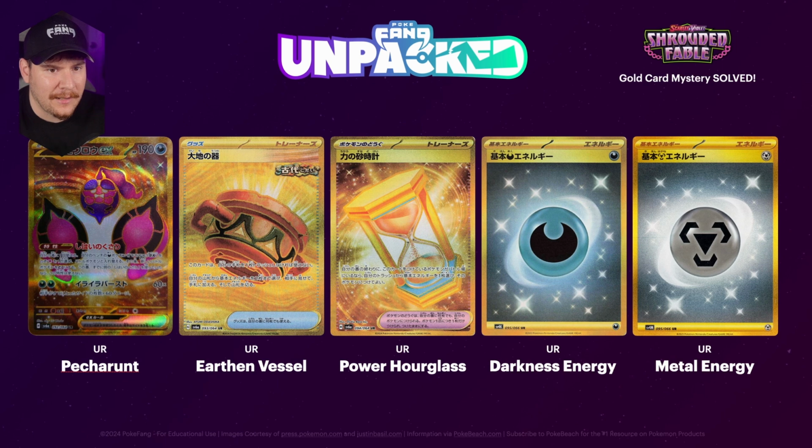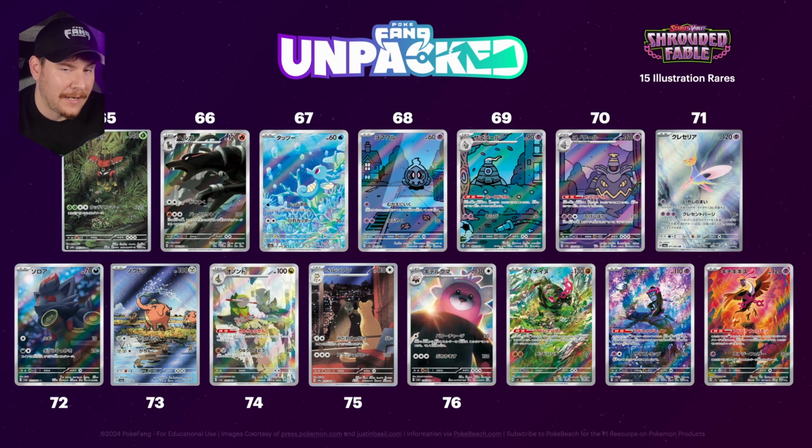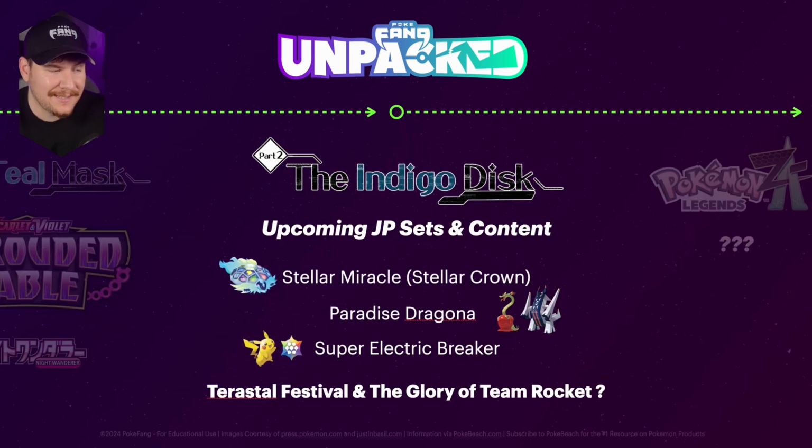on Shrouded Fable now that we have basically revealed pretty much every card that's in this set. The only thing we have left to do is confirm whether or not these last 2 cards here are correct, and whether or not the final 3 illustration rares are going to be the Okidogi, the Monkey Dory, and the Pheasantipity. But otherwise, that does it for the Unpacked Shrouded Fable series here, and we're going to be moving on now to Indigo Disc content.